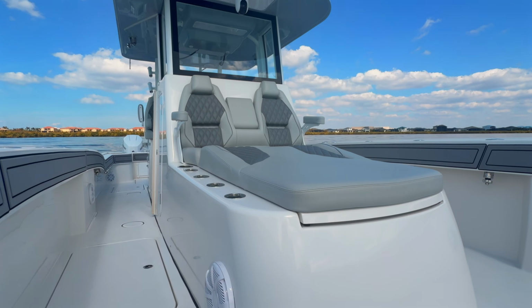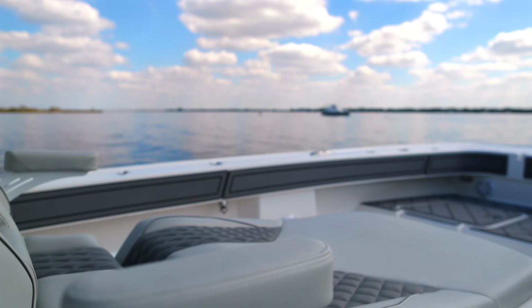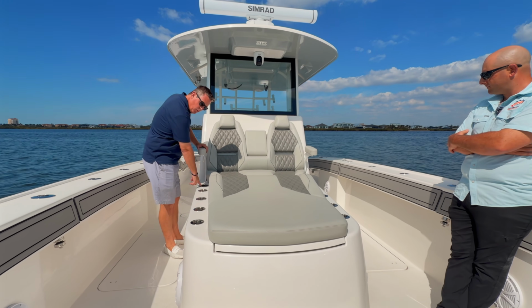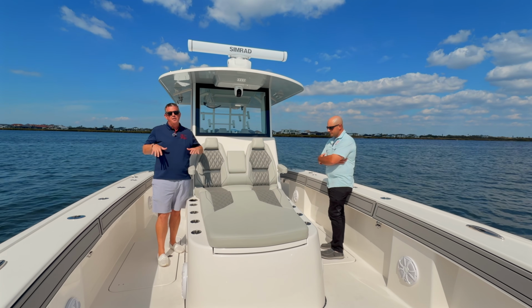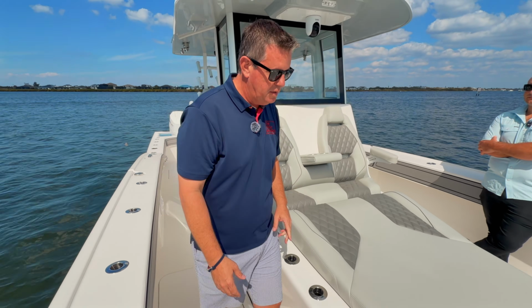If you'll notice, we'll come over here first. Obviously you're running all your Simrad stuff, and this particular chair is more of the normal chair. I know some guys opted to have this a little wider, but then you lose all of this cup holder space, which is very important, along with rod space. But I do like how this is lower than this, so it doesn't allow you to slip down when you're underway. It keeps you up in the chair. So let's take a look inside here too.